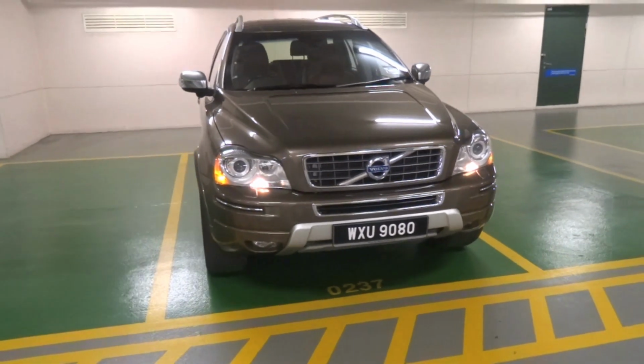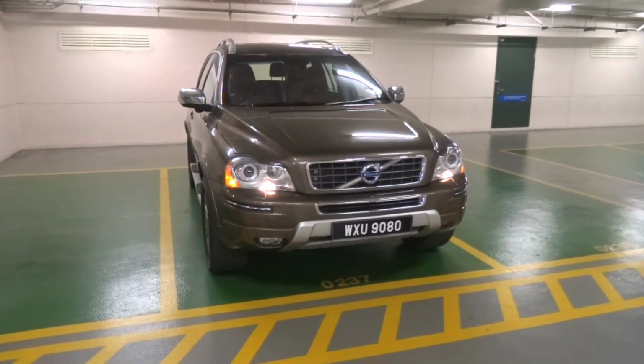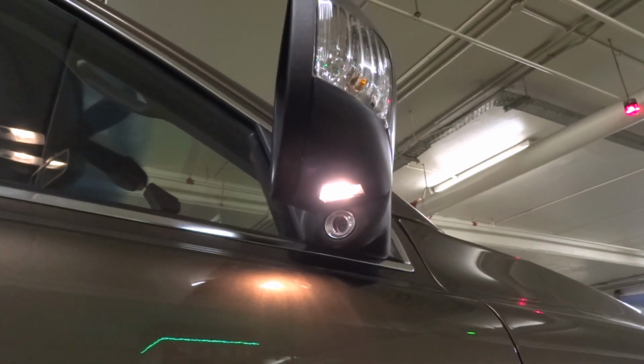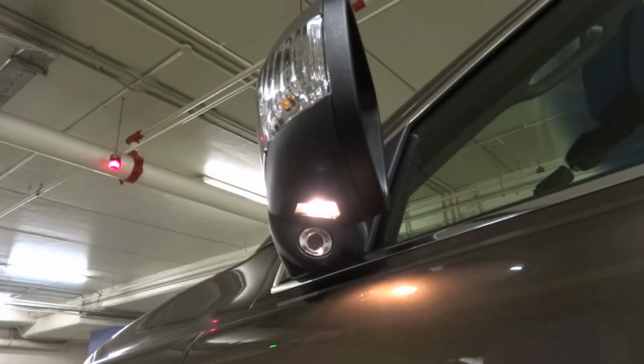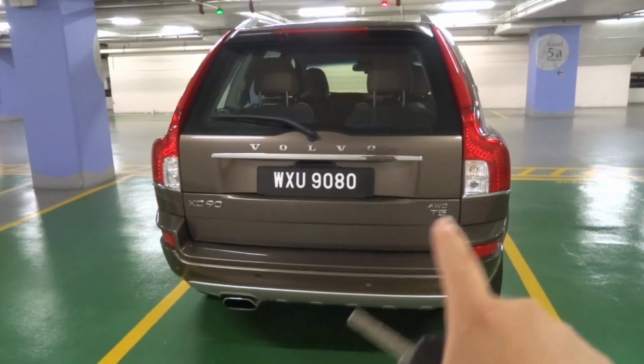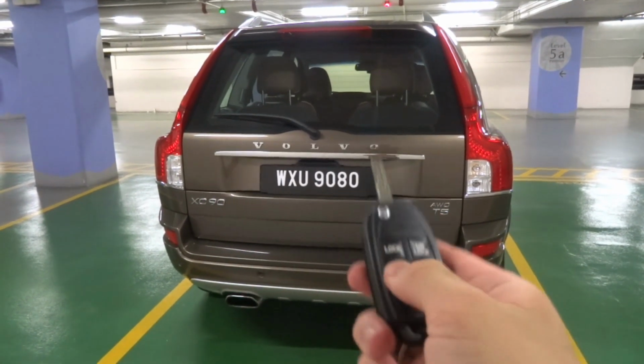The parking lights in front turn on. The lights underneath each of the side mirrors turn on as well. And the rear lights as well as the number plate lights turn on.